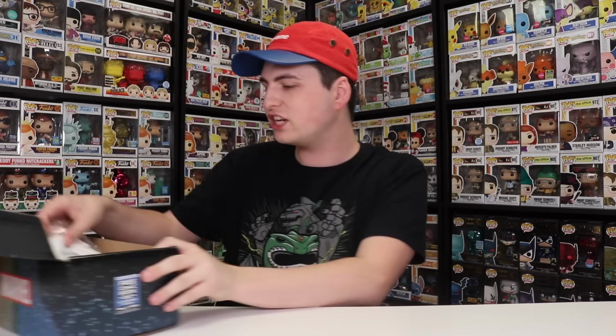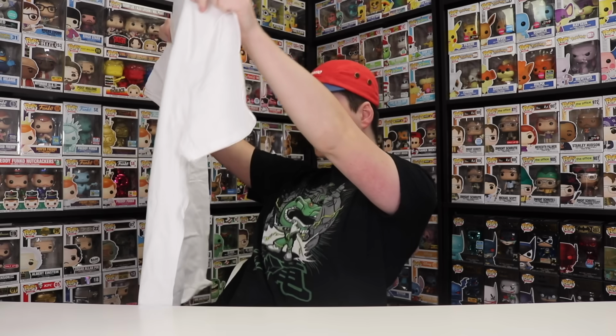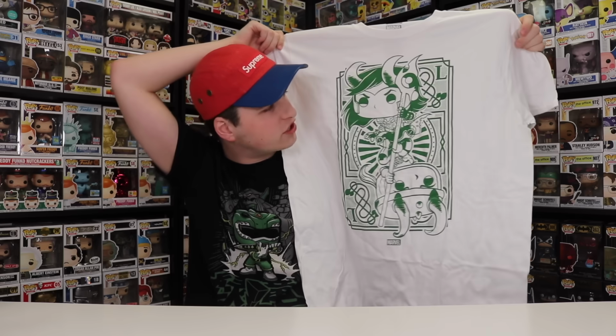Let's start with the t-shirt here, and it looks like we got the white one. And guys, this shirt is really nice, and I'm looking at it here. It looks like it would be like a playing card, and it's got Loki on it. And usually whenever I get Funko shirts, they're like a black or gray color, so to get a white one, it's a nice change. And I kind of like that it's all one green color instead of a bunch of different colors. It's pretty clean. Well, anyways, guys, that is the first thing inside the box. Now let's get on to the comic book.